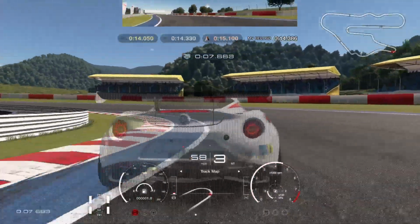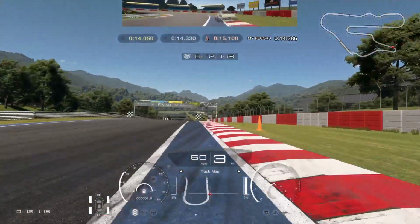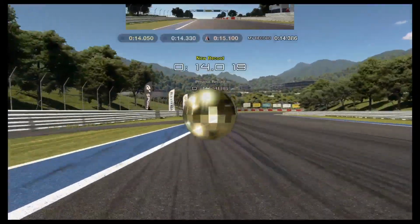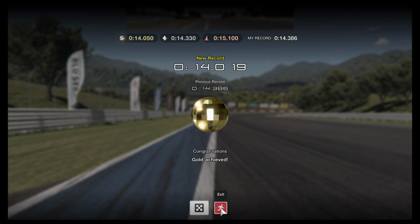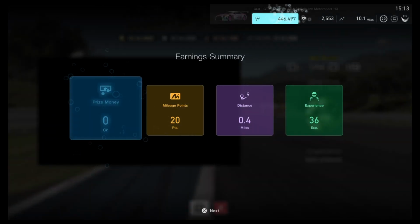Right, try and hold that turn. Oh, a little bit tighter that time. Right, try and get a good drive out of that turn. Oh, that was much better. That felt a lot smoother. And only just... Oh, God, I only just got the gold there, but I will take it. Not the greatest handling car, I must admit.